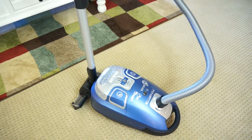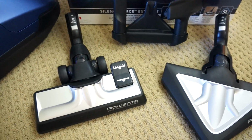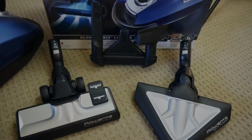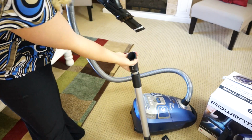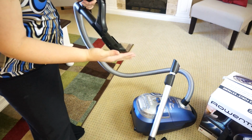So the first thing I noticed when I took it out of the box is how light it is. Honestly, almost too light, but it did have a lot of really cool attachments for hardwood floors and ceramic tile, and it has this amazing built-in upholstery brush. You don't have to carry it around with you or go looking for it. It's already built into the vacuum.